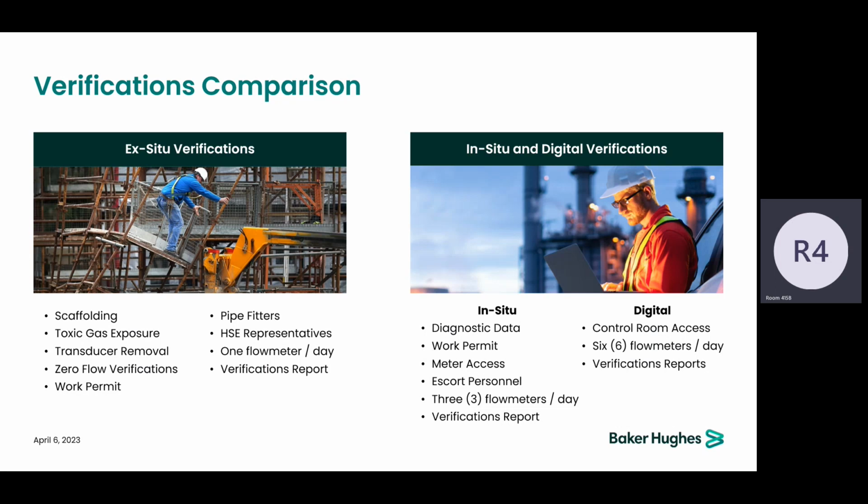About 2017, 18, we started developing or released the Flare IQ. The Flare IQ is probably something, if you guys have come to 4C, have heard about it. It does some of the functions. One is flare control. The other one is now digital verification. So what this digital verification could do is that we eliminate all this work that we're talking about, going out to the field, sending guys to the field in terms of connecting the computer to the meter itself.